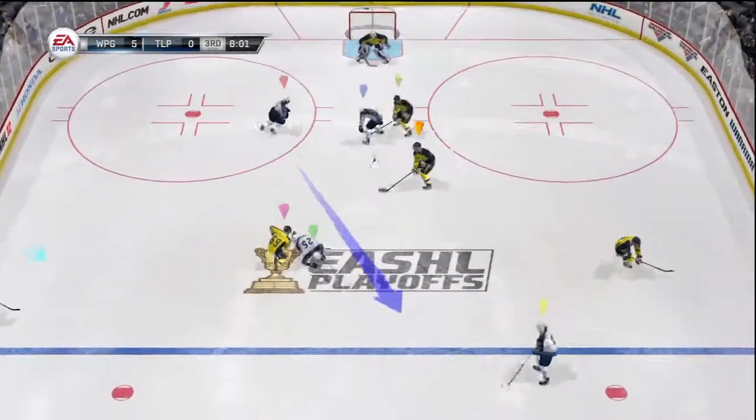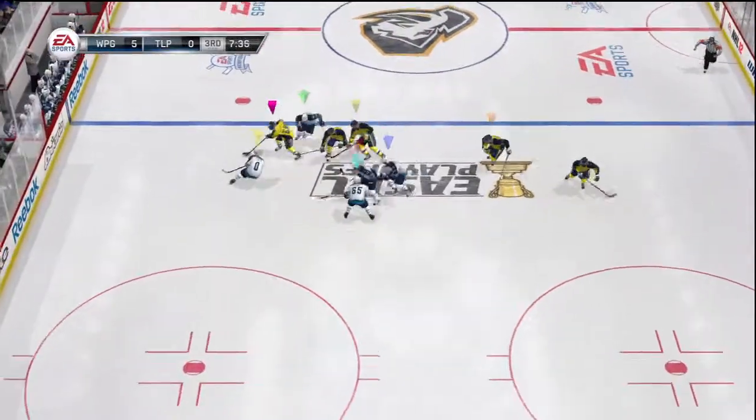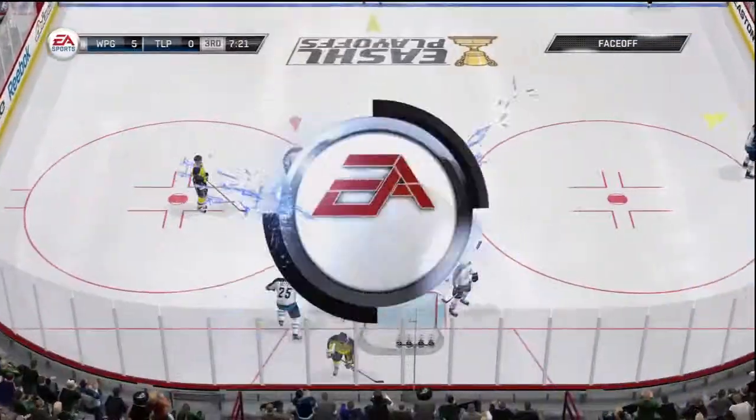Offensive opportunity, 3-on-2. Jackson's really struggling out there right now, but he can't get off the ice. Gary, he is in so much pain. I mean, I don't even know what's the matter with him. We'll have to keep an eye on him.